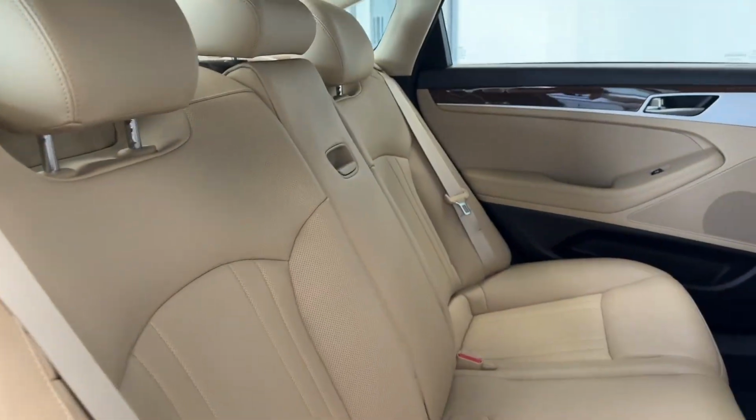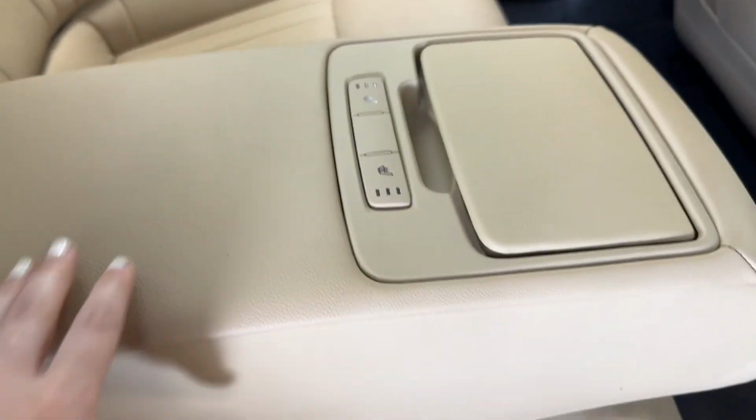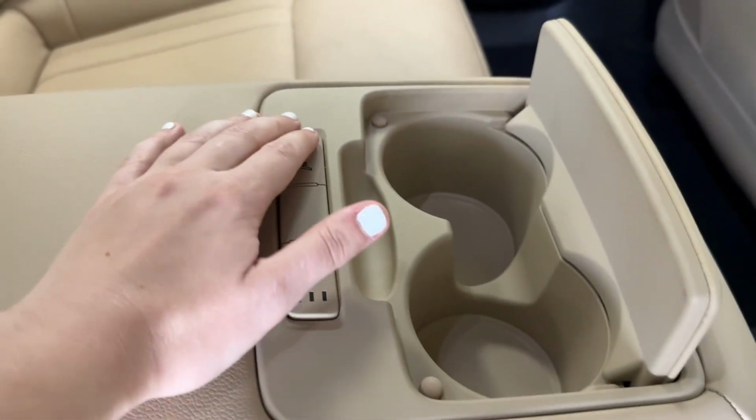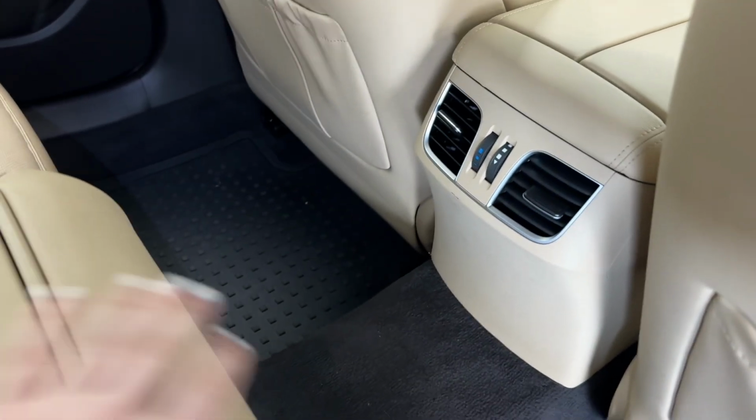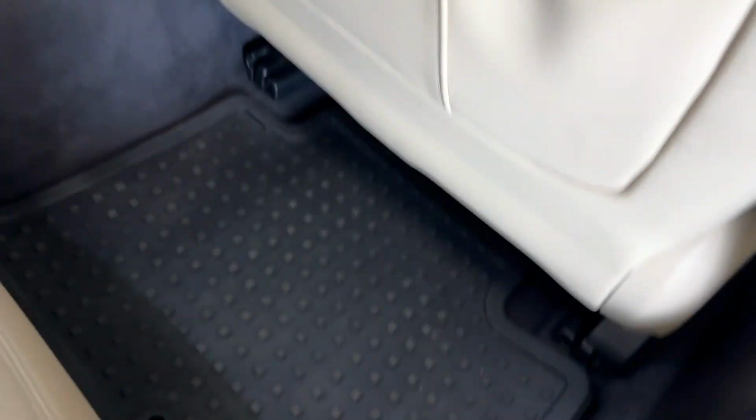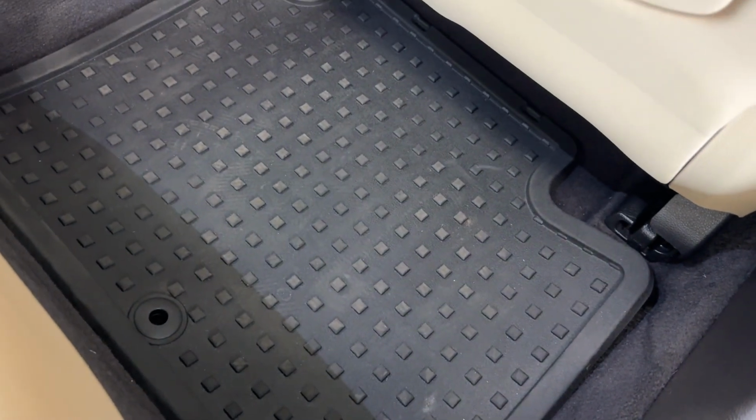As you'll be able to see back here, this vehicle can seat a total of 5 people, but if you seat 4 or less, this middle seat does fold down to become an additional armrest with 2 cup holders in it. These 2 side seats are also heated to help keep these rear occupants comfortable in the winter, and you also have pockets on the backs of both of those front seats. And down on the floor, you do have all-weather floor mats to help keep your floors nice and clean.